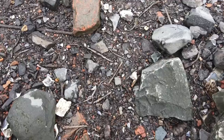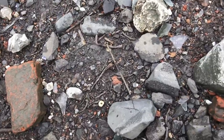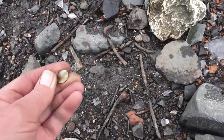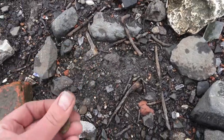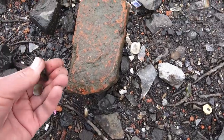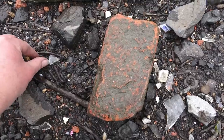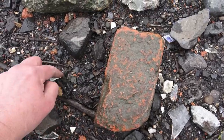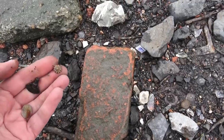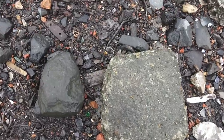Now this looks like another really interesting area. Now I can see things without even doing any scraping. There's a tiny coin here. And look, a little key. Tiny key for a watch or a clock. Oh, what's this? Little tiny flowery thing. And a little over here.